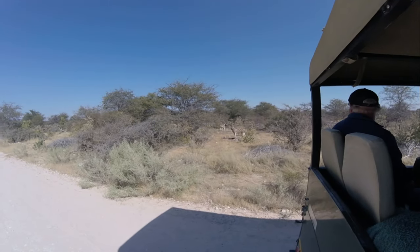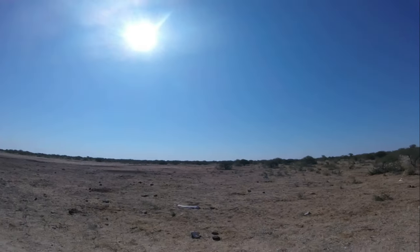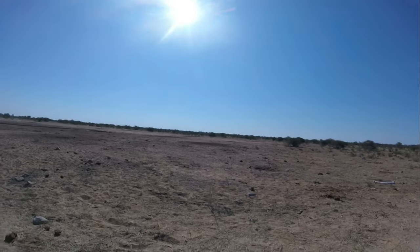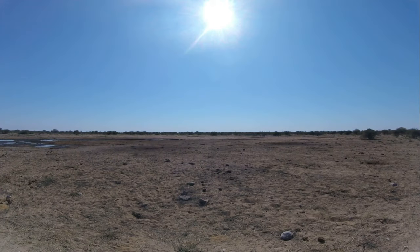These are plains zebras, which are the more common type of zebra in southern Africa. One of my favorite things to do is to sit and relax at a waterhole to just see what comes to have a drink.